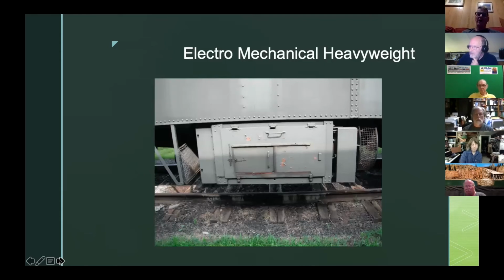call the electromechanical heavyweight air conditioning. Okay. I measured these things on 4 different cars in 3 different states to try and get every last detail. I'd come back and I'd say, oh, wait, I need to know how big this thing is. And I have to go find another one.